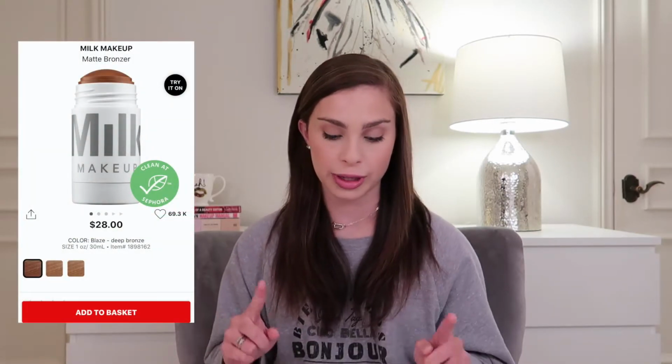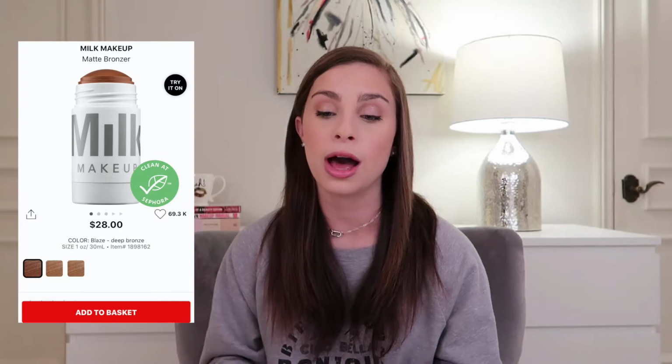So now we finally have a product that I am pretty interested in trying. This is the matte bronzer that I believe is $28. This is another product in a stick component. This is a cream bronzer that's supposed to be really blendable and buildable, and I have heard phenomenal things about this product, you guys.